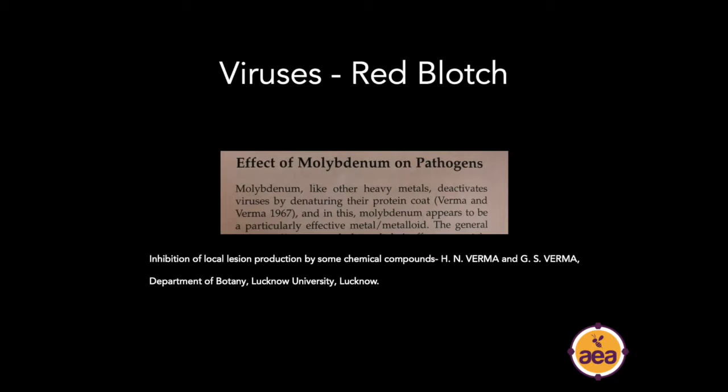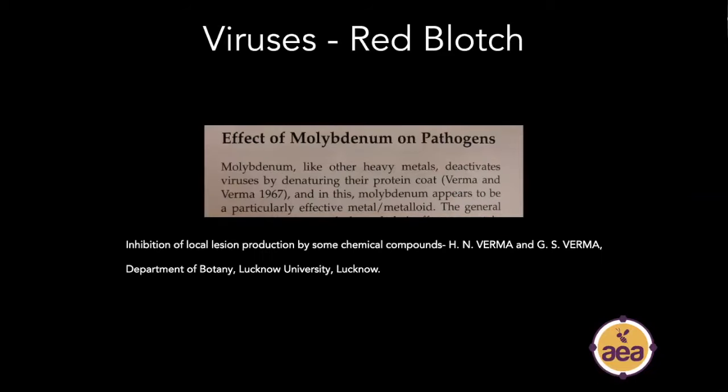In the book, Mineral Nutrition and Plant Disease, there's this one paragraph that really caught my attention. It took some time to dig up the reference, but it says, molybdenum, like other heavy metals, deactivates viruses by denaturing their protein coat. And in this, molybdenum appears to be a particularly effective metal or metalloid.